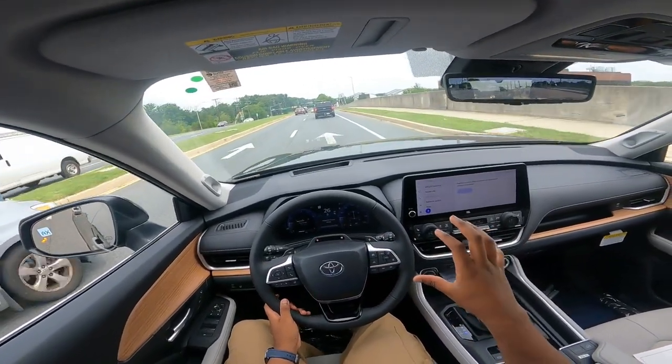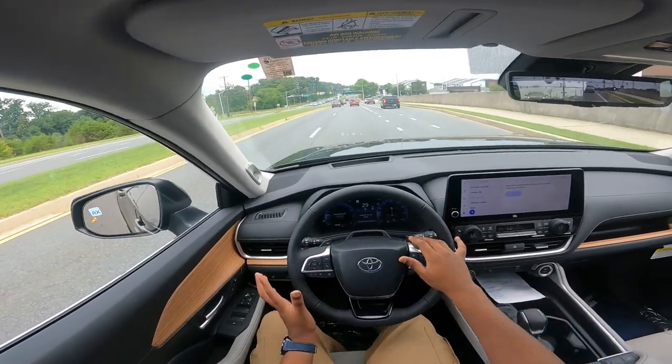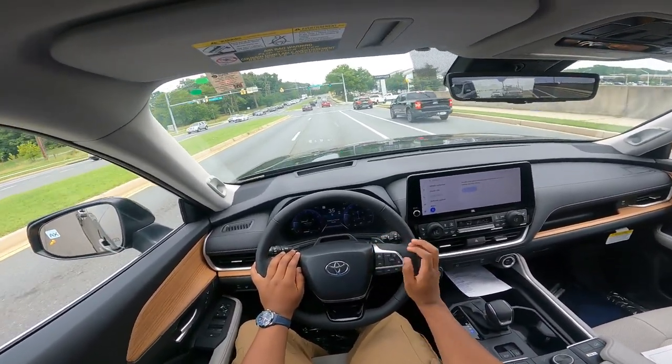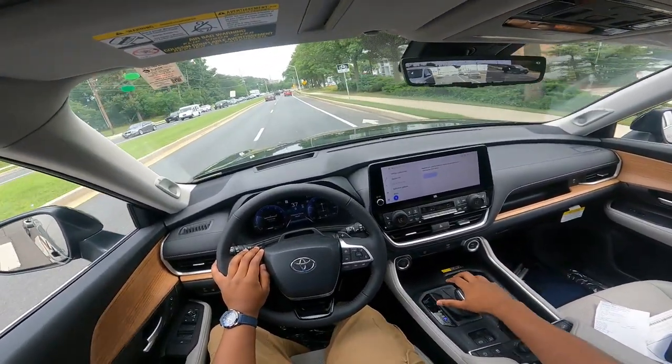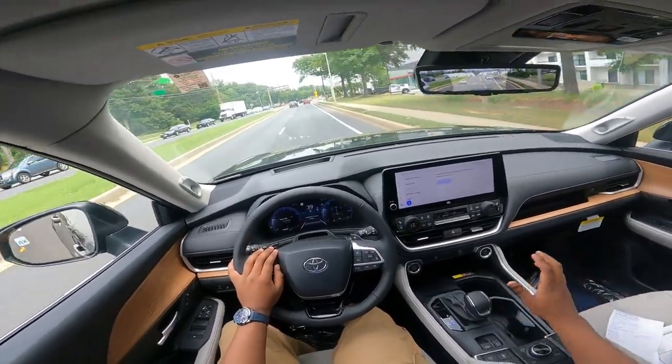And also too, you have plenty of charging ports around the interior cabin. Got one right there, there, everywhere. So you're definitely covered, and plenty of storage. That's probably one of the things that I do notice with this Grand Highlander is the amount of storage right here in the center console with the wireless charging pad. I mean, you have endless storage for your drinks and all of that.